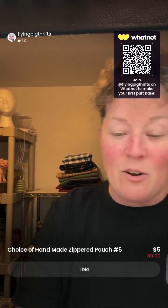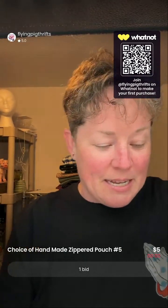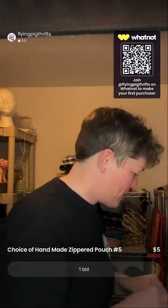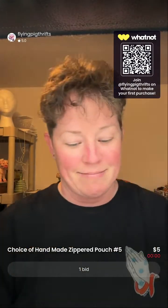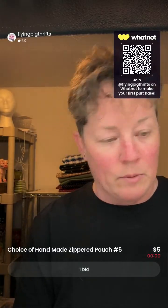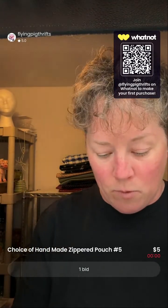So some of you had said you need to have labels on your knitted stuff. Well, it's easy when it's fabric because I had those made and you just sew them in. But I can't put them on a dishcloth. It's kind of hard. Okay, and then let's see.